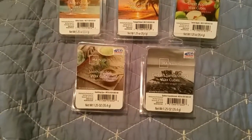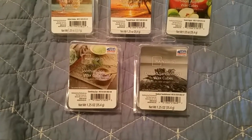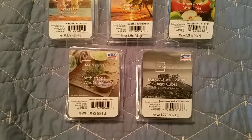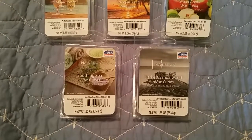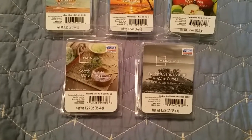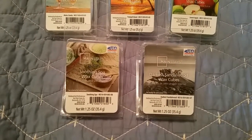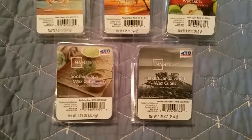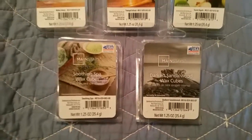The Soothing Spa and Darkest Sandalwood actually came out in spring of 2016 at only a couple of limited Walmarts. They really were not available at too many locations. And then they came out earlier this year, again, in only limited areas. So not all the Walmarts carry the Soothing Spa and the Darkest Sandalwood.